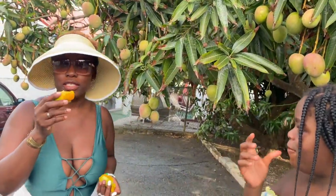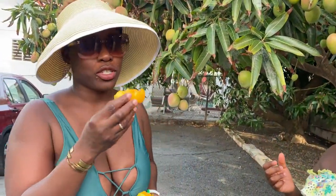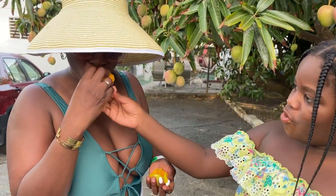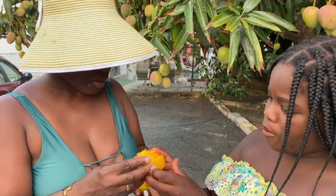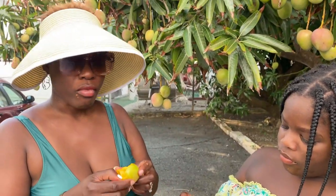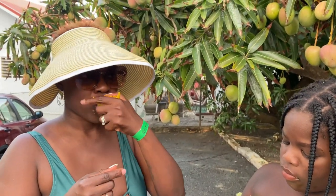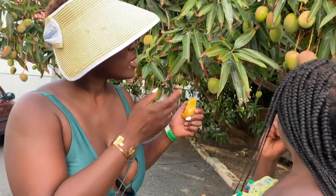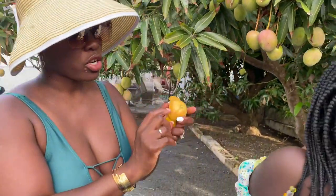So we just came to Travis's aunt's house. And baby, Taylor went straight for the mango tree. That's a good idea. Hey, you picked your own. That one is sweet. This one's more ripe, but that's sweet. So this is how you pick a mango. Sometimes if it's ripe, it can have a yellowish color.